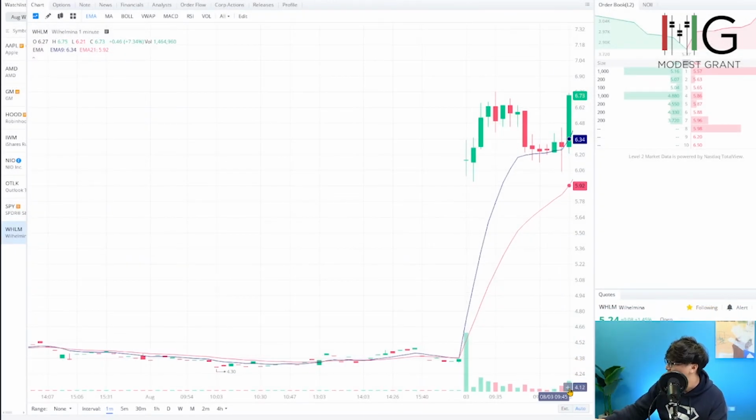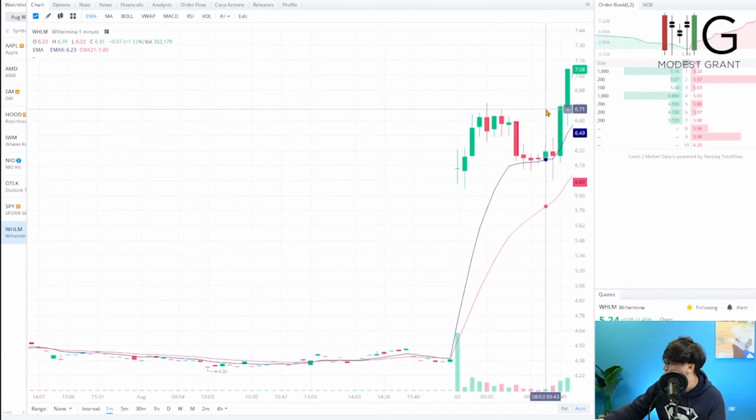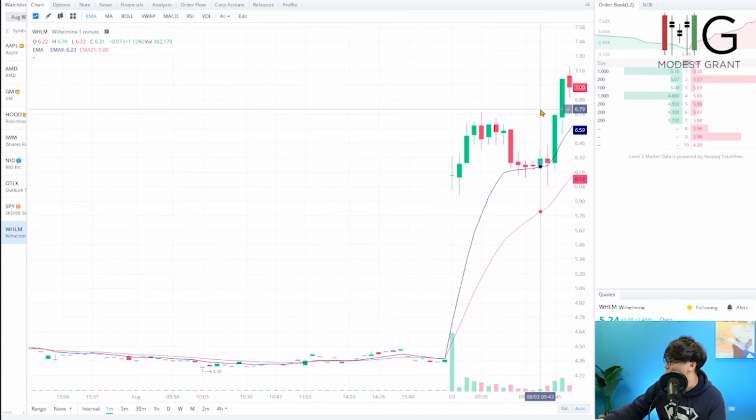As you can see right here, confirmation right here, bullish candles, opened super high, but it got rejected. Correction right there, small correction. Tested this support right there. Then this very beautiful bullish candle with lots of volume. It's worth taking a risk. I went in at $6.67. Look, a beautiful next one right there.